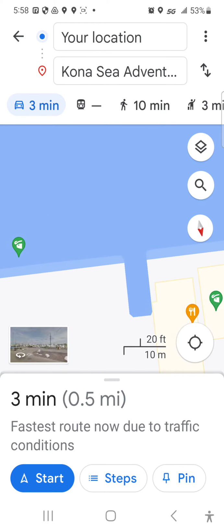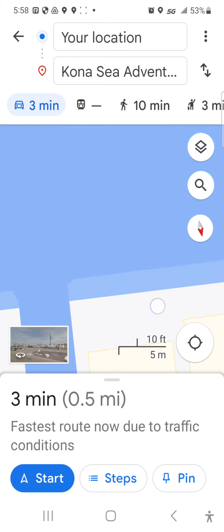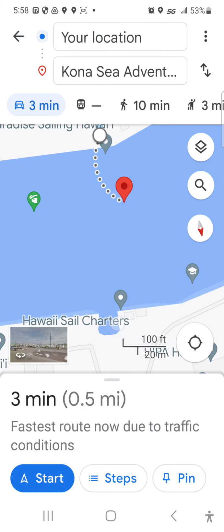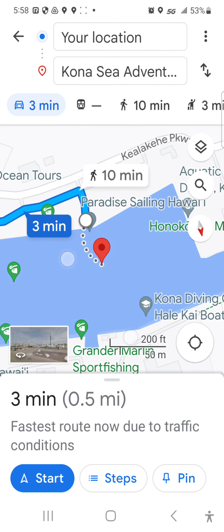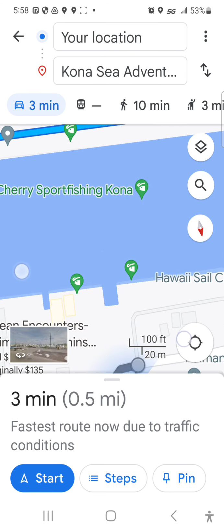But yeah, if it's dark and you don't see any signs at all, and you're literally just looking at a map, you know, look at all these locations in the water. Kona Sea Adventures, right in the middle. Yep, so I can kind of see how that would work.